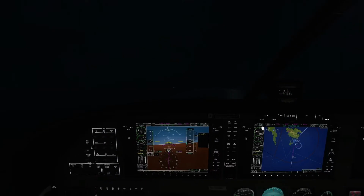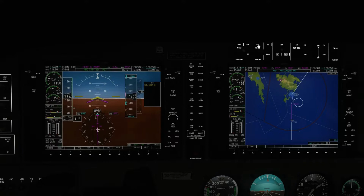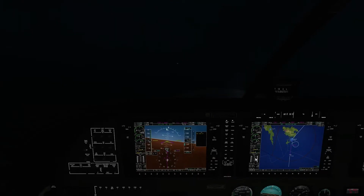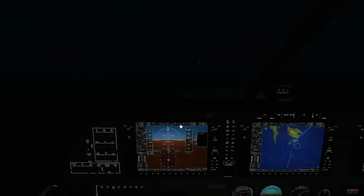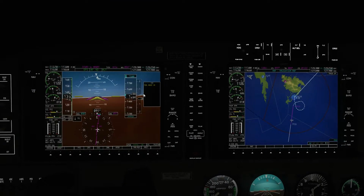And now that we're established on the final approach course, I'm going to go ahead and put us on nav, which will then make whatever adjustments are required to track that course inbound. And we're right now 5 miles from this next fix, which is MA09.